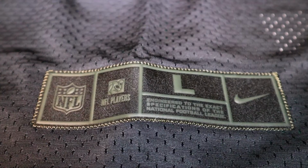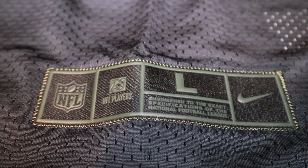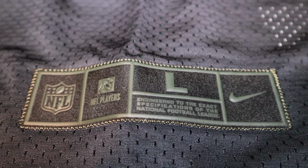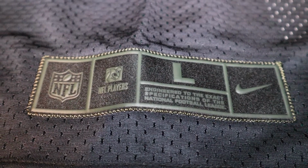Now on the bottom left hand side of the jersey, you're going to have your jock tag, and it has the NFL shield, NFL players. This is a size large. And then your Nike logo. And as you can see by the stitching around it, it is embroidered into the jersey.